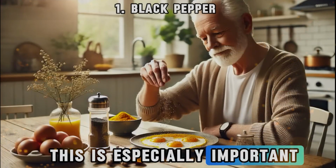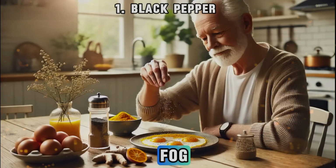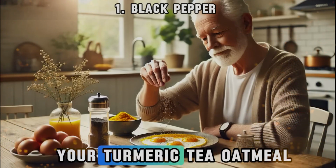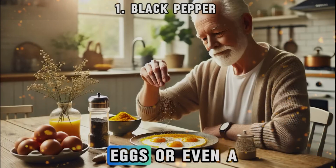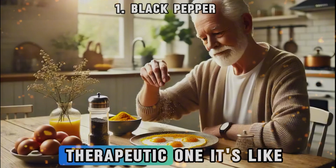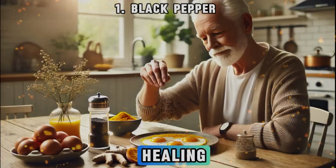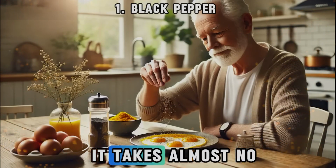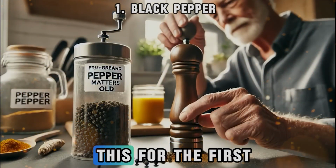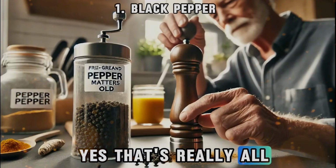This is especially important for older adults managing chronic inflammation, aching joints, or memory fog. By simply adding a small pinch of freshly ground black pepper to your turmeric tea, oatmeal, eggs, or even a smoothie, you're turning a good habit into a powerful therapeutic one. It's like unlocking a door that leads directly to healing. And the beauty is, it takes almost no effort. Many seniors are surprised when they hear this for the first time. Just a pinch of pepper, they ask? Yes, that's really all it takes.